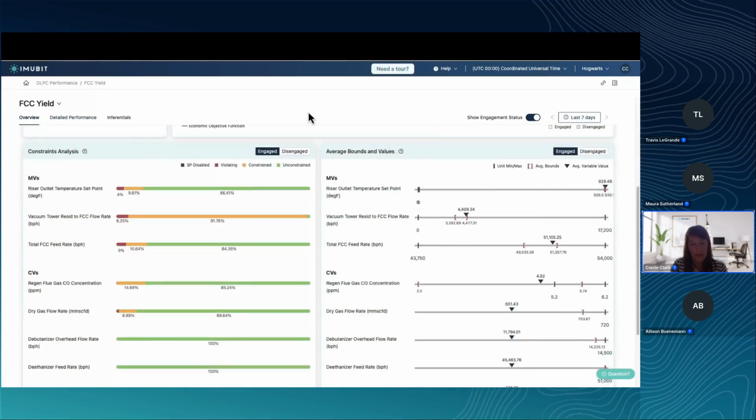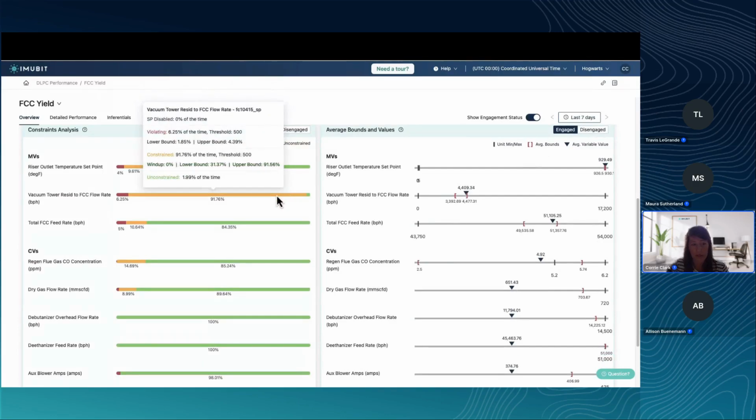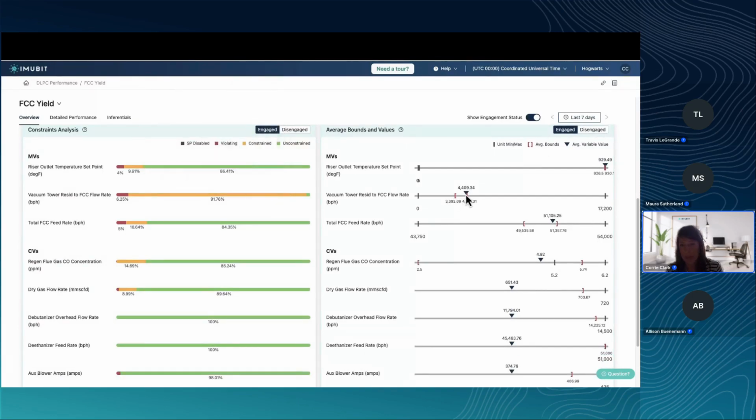So to do that, I can navigate here to the constraint widget, and I can very easily see that this yellow bar here on this MV, which is the vac tower resid feed to the FCC, is the main constraint. So for 92% of the time over the last 7 days, I've been constrained by this upper bound, which has been around 4,400 barrels per hour. That's where it's been set. Now that upper bound isn't being set by me, it's being set by the folks on the crude unit.